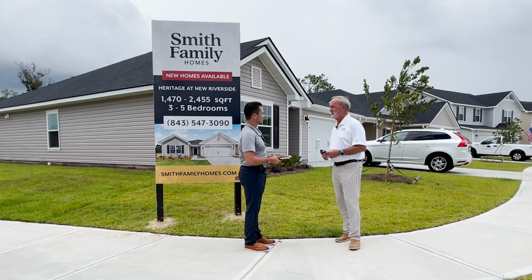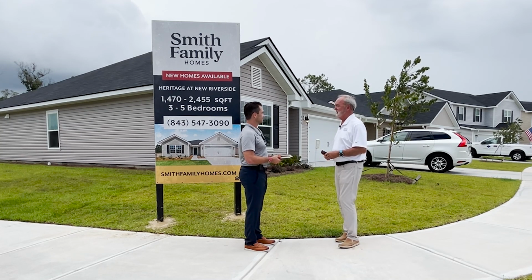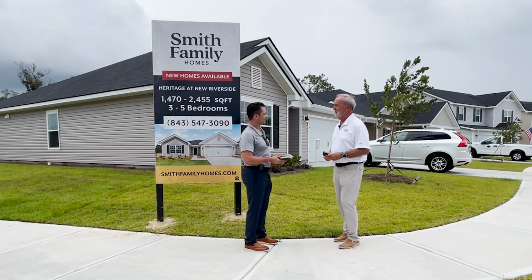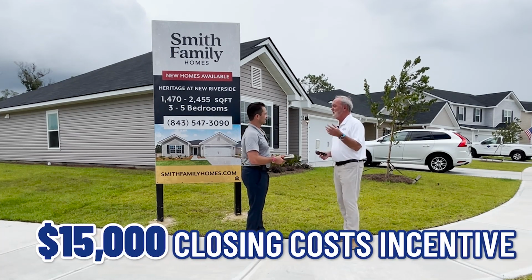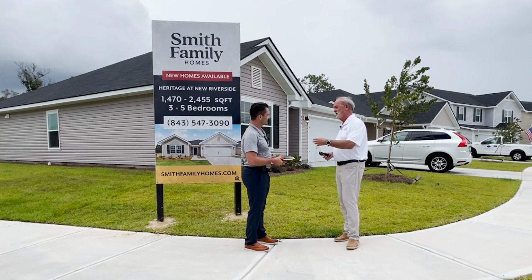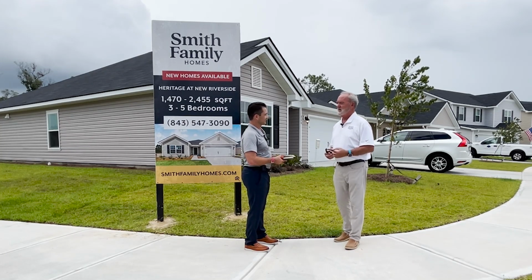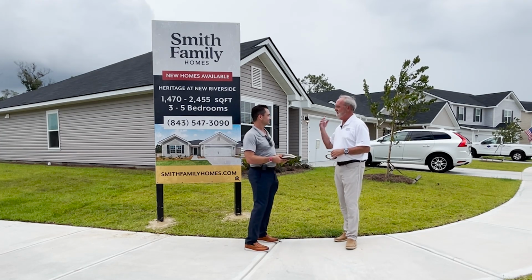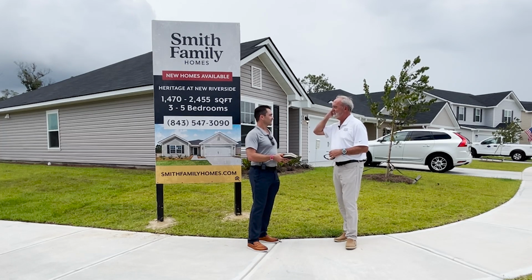Uniquely today, we just launched a new program where we have a fixed 5.99% mortgage. Okay. And we also have a $15,000 closing cost incentive. Okay. That can be used to cover all closing costs. And then let's just say we've got a few dollars left over. I find some ways to maybe spend that with a refrigerator, blinds, ceiling fans, something along those lines. Okay. So that's really aggressive, and I think we're hoping to find some success with that.